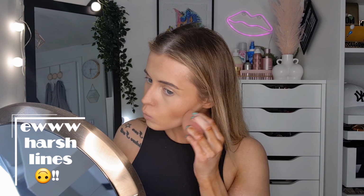Right, so I do not know which of these is a setting powder, which is a highlighter. I just don't know because they're both pretty glowy. I don't think you need a setting powder for both highlighters, in my opinion, but Shein correct me. So I'm just going to take a bit of my translucent powder here, and just contour that.